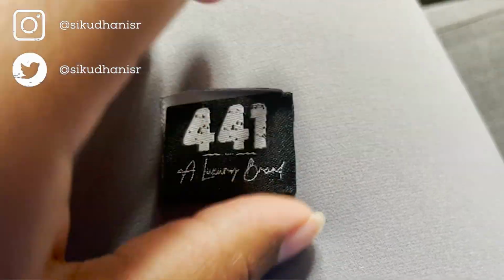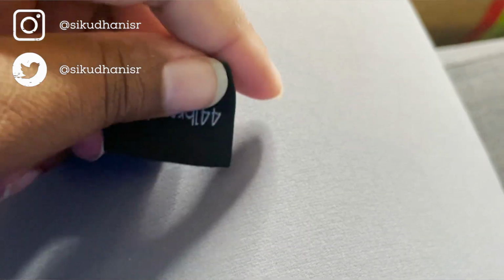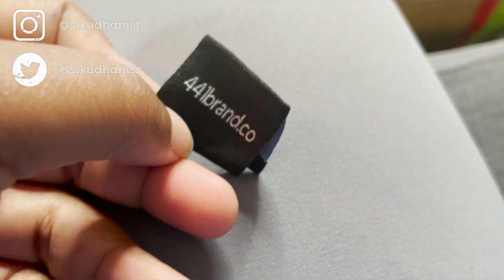All right, now let's go into my woven labels. I guess they gave me a dirty extra, who knows. But I think these are the exact same as what they were in the previous video, which shows the samples of these. So this is the front side, and this is what will be on the inside of the clothing. So 441 brand, and then 441brand.co is where you can shop right now.